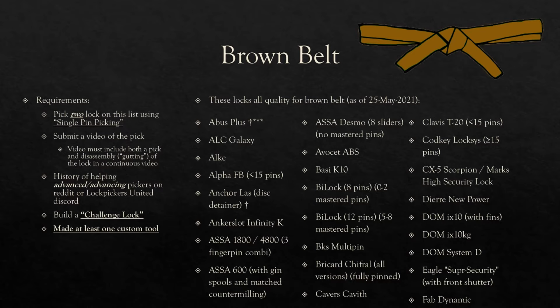The brown belt level continues into the ultra high security locks. Many of these locks will require that you make or modify your own picking tools to get them open. Again, you'll need to pick at least 2 locks from this list, and you'll need to demonstrate a history of not only helping new pickers, but also helping advanced pickers through the Reddit or Discord communities.